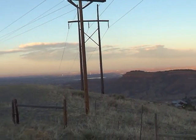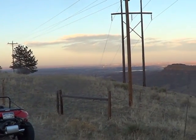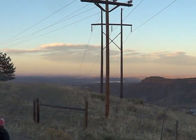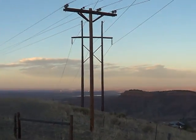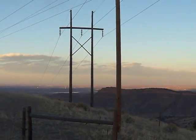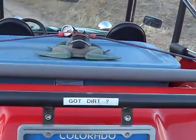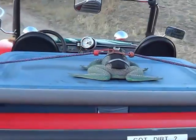Anyhow, doesn't look like too much going on, but saw those deer, and putting some miles on the buggy. Yeah, I think I'm done with the Harleys and the motorcycles. This thing's much more fun. Pack a lot more garbage on it. We'll be doing some trail riding here.